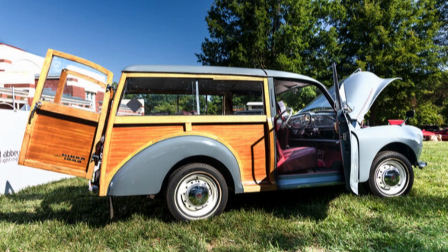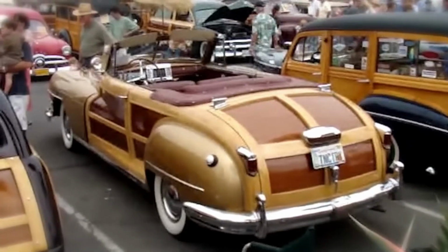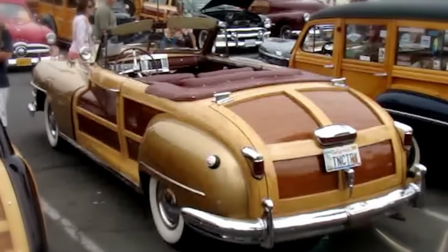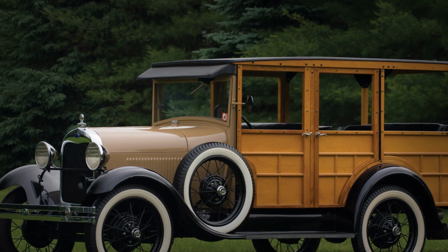Wood rotted, required frequent varnishing, and was less durable in crashes. As steel manufacturing advanced, woodies were replaced by safer, easier-to-build all-metal vehicles. Their legacy, however, lives on in pop culture, surf culture, and nostalgic automotive history.